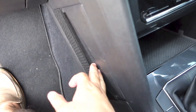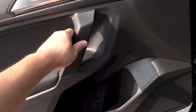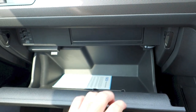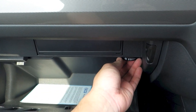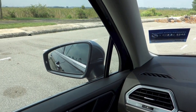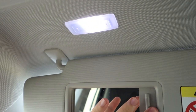Storage pocket down here. Nicely sized glove box. You can have the option of having the glove box chilled just by twisting the knob right here. Grip handle for the front passenger. And the front passenger's sun visor does get a vanity mirror with an LED light as well.